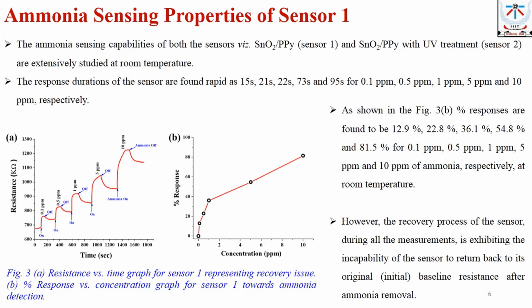The results shown in figure 3A show that upon injecting ammonia in the analyte sensing chamber, the resistance of the sensor is perceived to increase, which may be ascribed to the p-type behavior of the polypyrrole. From the obtained results, the response durations of the sensor are found to be as rapid as 15 seconds, 21 seconds, 22 seconds, 73 seconds and 95 seconds for 0.1 ppm, 0.5 ppm, 1 ppm, 5 ppm and 10 ppm respectively. Therefore, the response time of the sensor is found quite appreciable at room temperature.